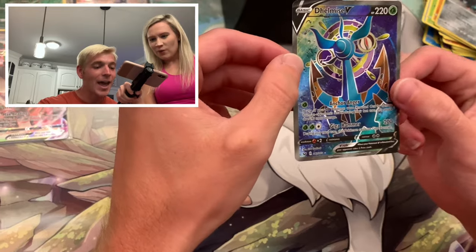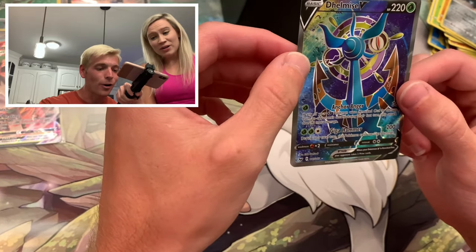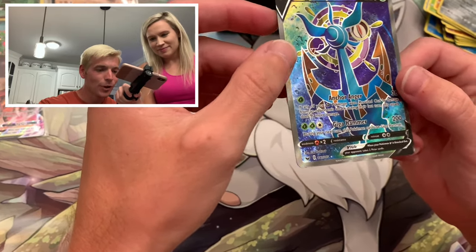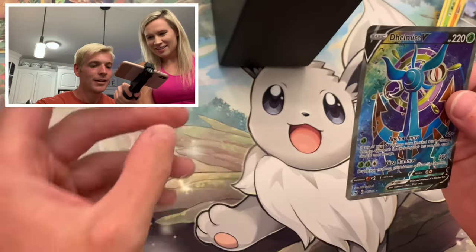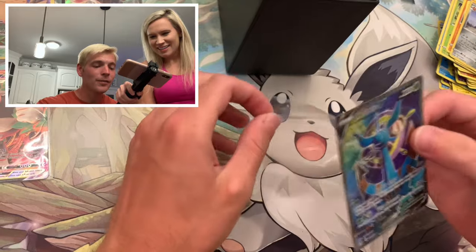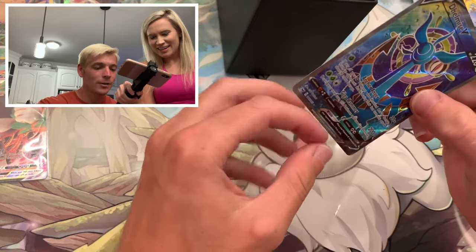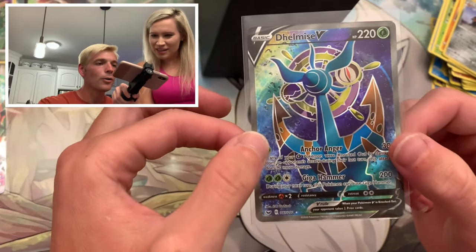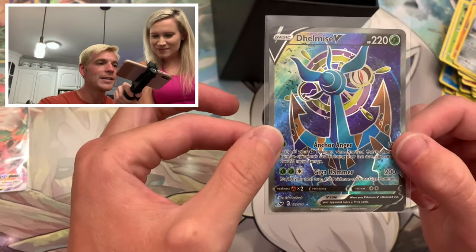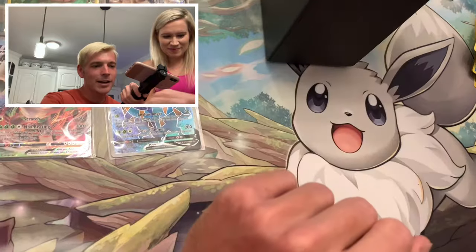Oh, wow. That is a gorgeous card. Pretty sure we don't have that either. Look at that artwork, guys. That is so nice. That is insane looking. I love the coloration sometimes on the full arts. I do too. Like, not a huge Dedenne fan. No. But just the artwork on that is amazing. Man, we're getting it all here tonight.